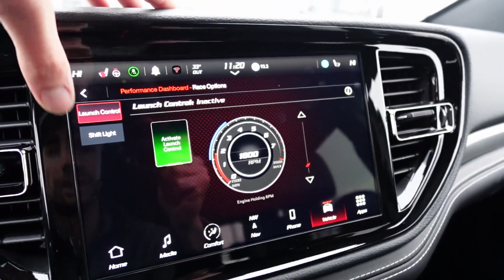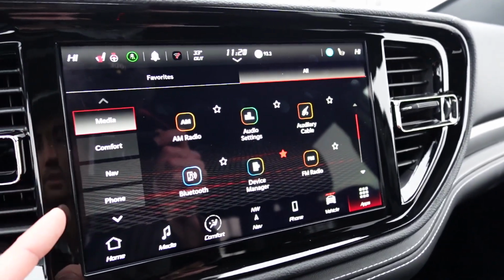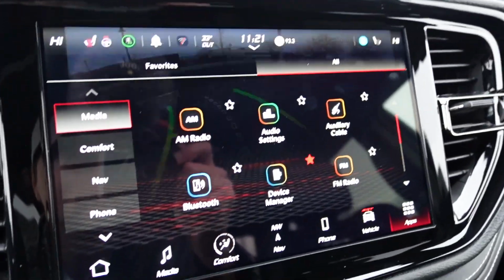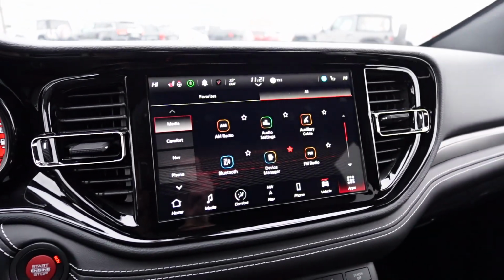Launch control as well, shift lights, and then under apps, you're gonna have a few things that pop up. You can see media, comfort, all of them, things like that. Now if I go ahead and put the car into reverse, we have a nice backup camera, full screen as well, so pretty nice to see that. Good guidelines. And then we go back into park.